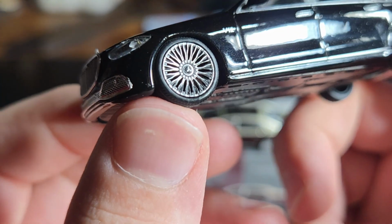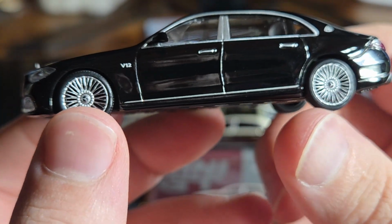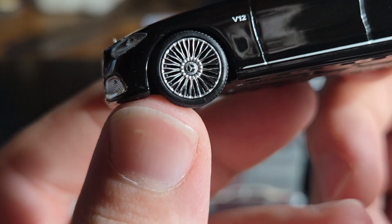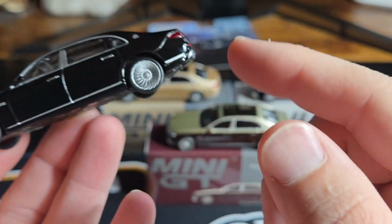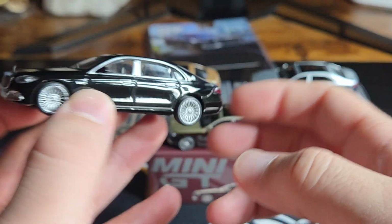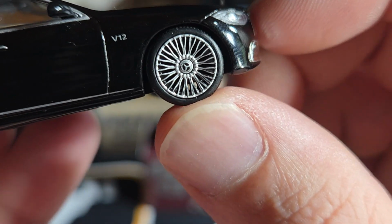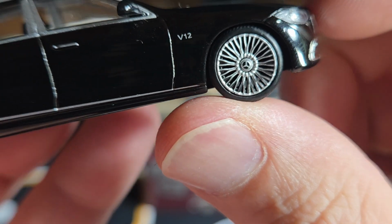But the wheels are amazing. I don't know what you'd call that. It almost looks like an Alpina wheel, but it's kind of lacy. So it's kind of just a lace spoke wheel. It looks really good. You've got the little Mercedes logo in the center right there. Of course, they do roll quite nicely. But yeah, wheels are a strong point for this casting. In my opinion, I think they look absolutely amazing. You've got air going through all the spokes. They're really, really nice.